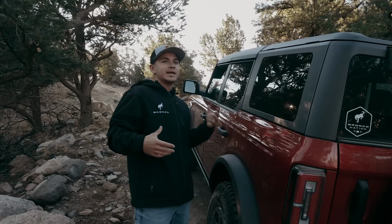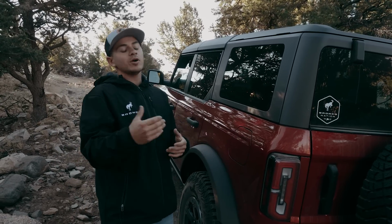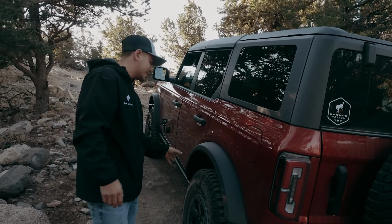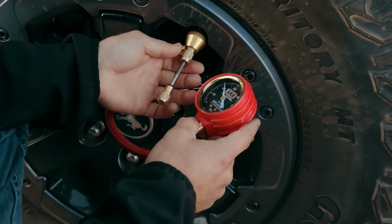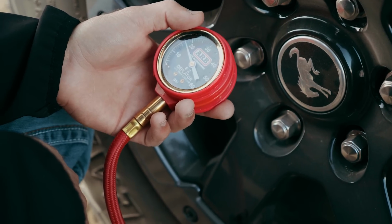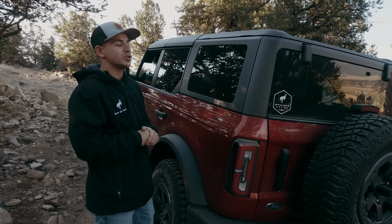Alrighty guys, so as we begin this trail, one of the first couple things to mention is when you go on a trail like this, it is very important to air down your tires. We're running at 20 pounds. You could go a little bit lighter than that if you want. It's kind of your call. If you don't have beadlocks, it's probably not the best thing to go super low.